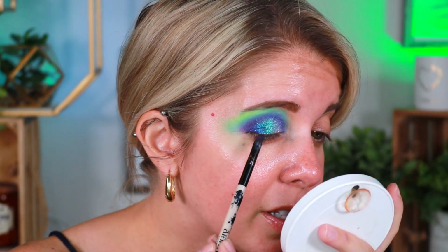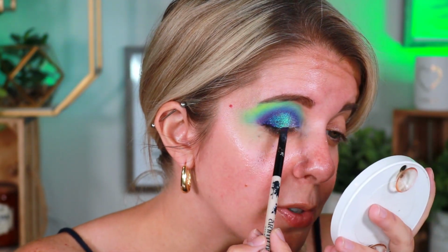Okay, so what I'm going to do is go into the shade called Submerged right here, and we're going to line my upper waterline with this. You guys know that I don't do eyeliner because I'm just not a big fan of it on me. I kind of suck at it, so I always go in with an eyeshadow instead, and I line my upper waterline so I can mix it with my false lashes.